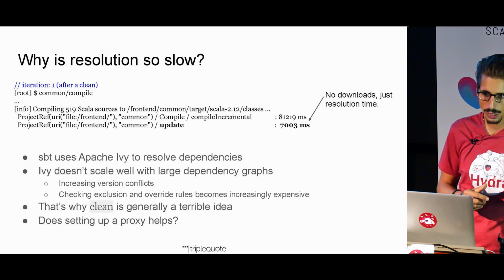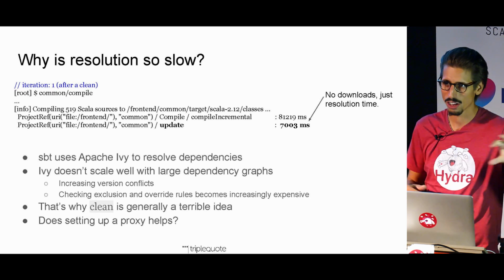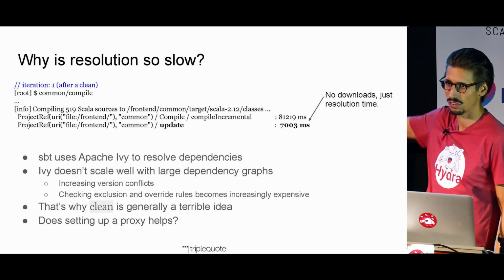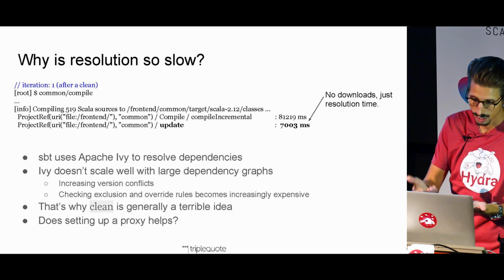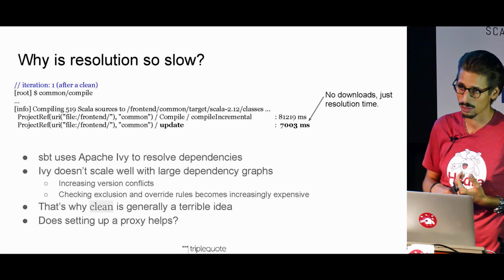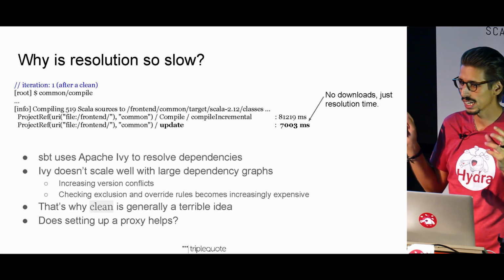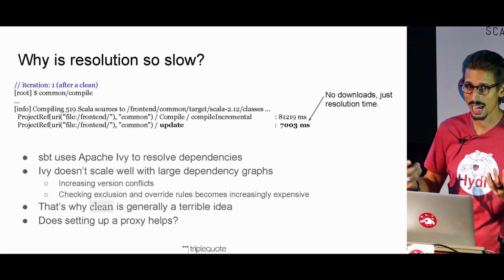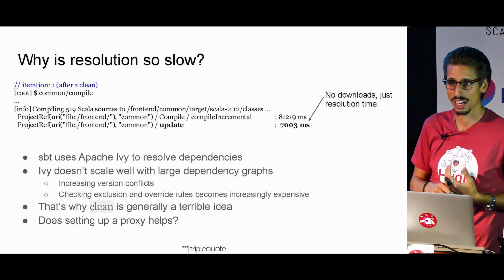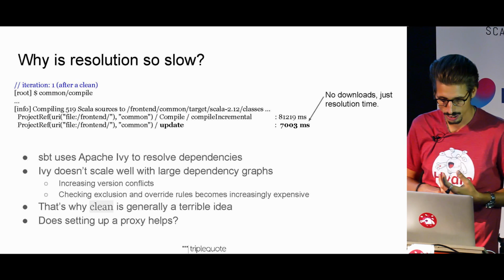So really try to avoid doing clean, and the reason why you should avoid it is not just because of the binaries, but mostly because of the update reports that get deleted, especially if you have a lot of dependencies. It's going to take time to recreate that update report. It might make sense to create your own clean class files setting or task, so that you can just get rid of the bytecode while keeping the update reports.